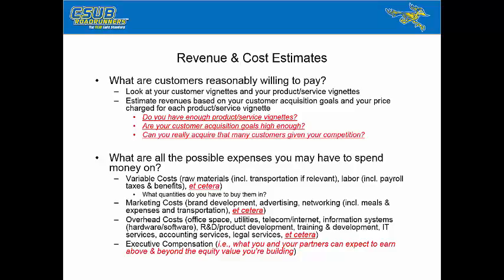So it's important to base your estimates off of those things, and sometimes you'll recognize that you don't have enough. You don't have enough customer estimates. You don't have enough product or service estimates to actually be able to project revenues very effectively. So it's important to have enough of those.